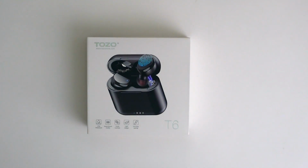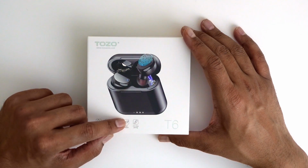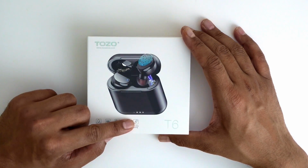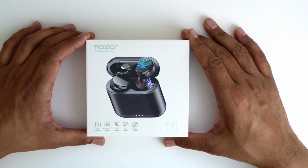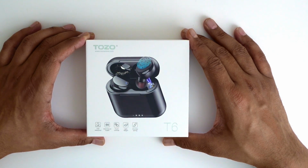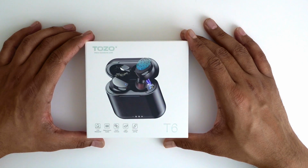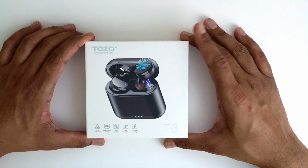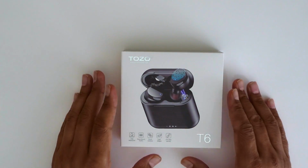They've got stereo sound quality, touch controls, which is nice, lightweight, and one-step pairing. So basically you should be able to pull these out of the case and just find them easily in the Bluetooth search settings, much like what you do with the AirPods. These are supposed to work seamlessly with iOS and Android, so I'm curious to find out how well they do work. Okay, so let's get these open.